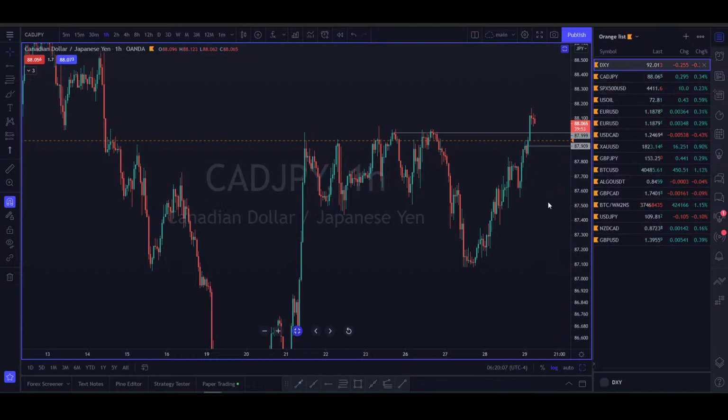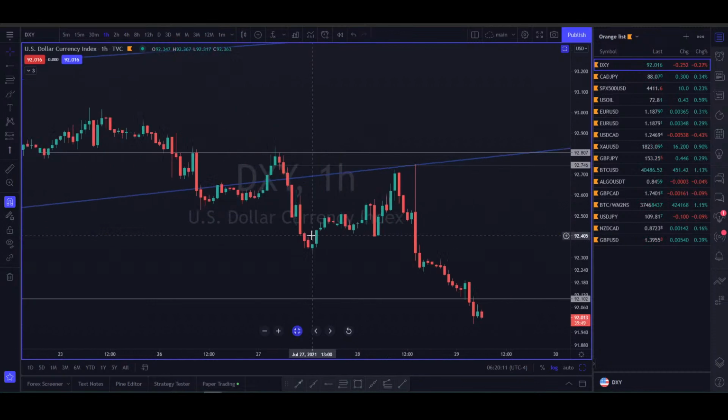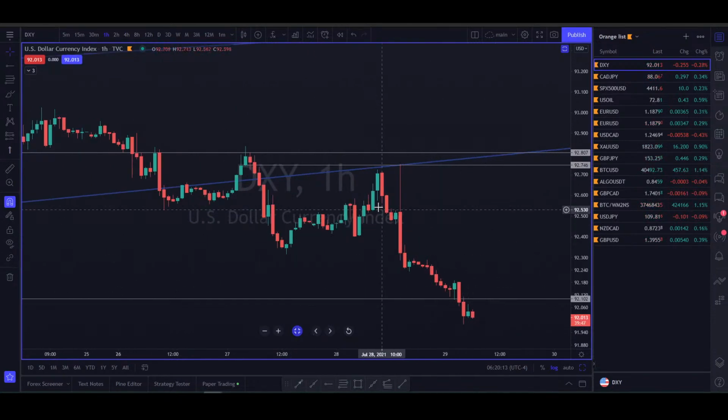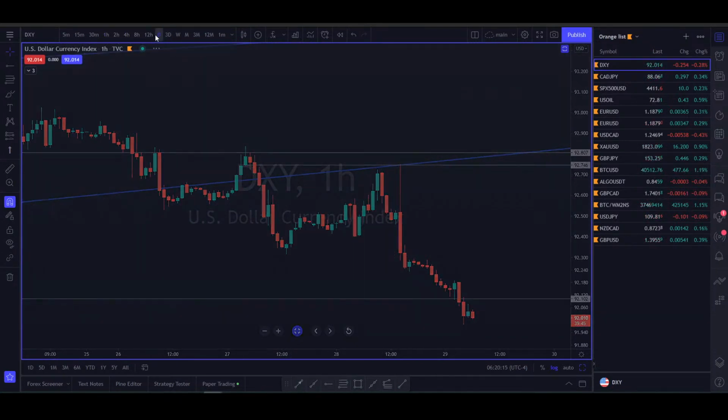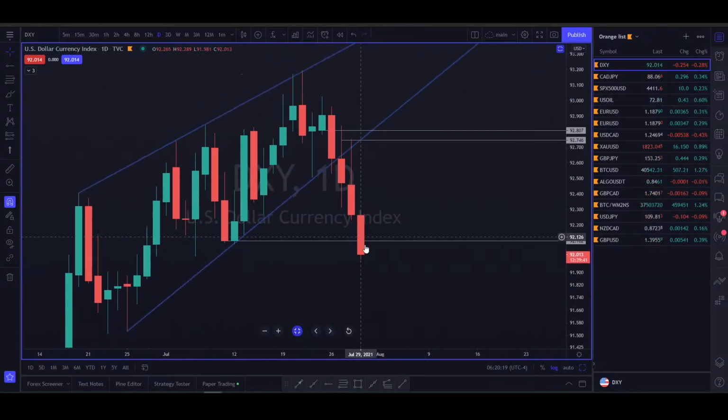I did look at Dixie. Dixie just broke down. You're just looking for short side continuation on Dixie. There's nothing to do on Dixie. The move has already happened. Right? On the dollar, we're just looking for continuation to the downside. It looks like you're breaking below a key area of possible support. So the dollar may trade all the way back up above 92.102 today and close above it, right? Because that is going to be support until you get a daily close below it.